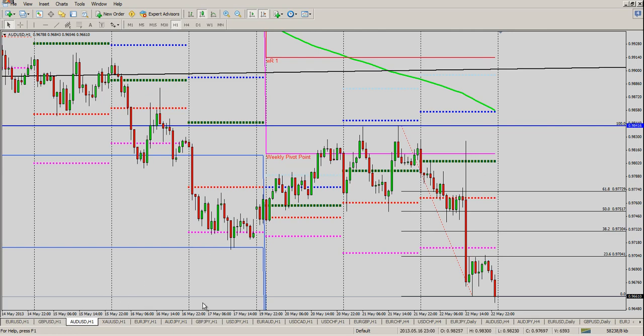So on most of these pairs, I'm watching for the 23% fib, looking for a break, seeing if we can get back up above those, so that we can trade into those missed pivots. If we can't, that's fine. We'll just keep trading with the trend, but if we can, we've got a nice little trade there.